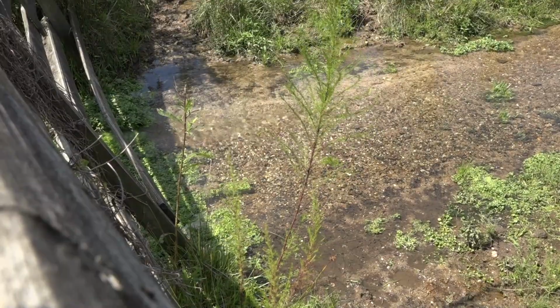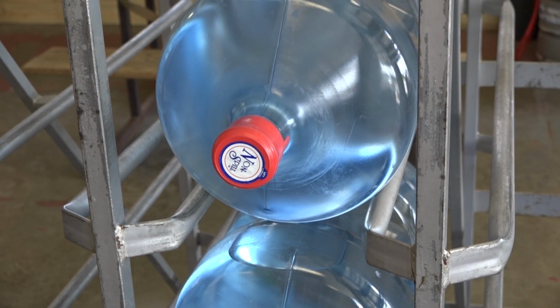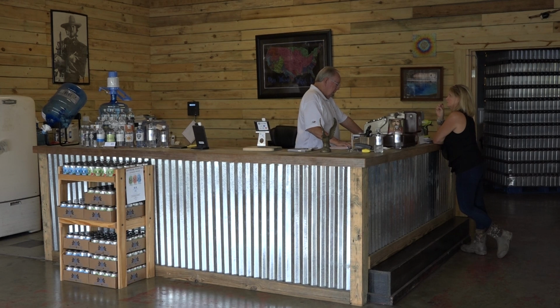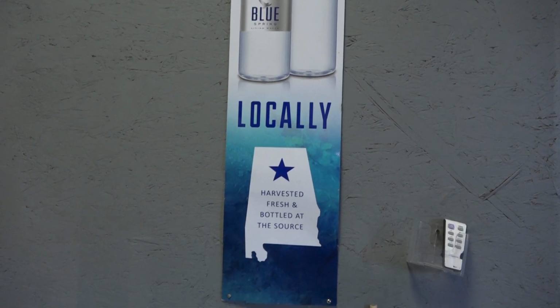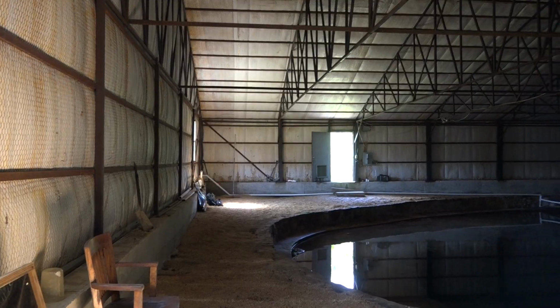In 2017, we took over Blue Spring, and they had started just doing mostly 5-gallon jugs for the locals up here on a small scale distribution, and once we found out what the water was like, we made a play to get Blue Spring back up and running and have distribution in big box retail stores and home and office convenience stores.